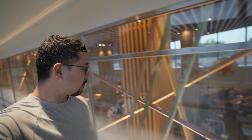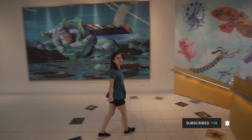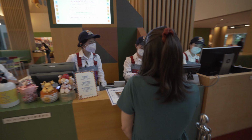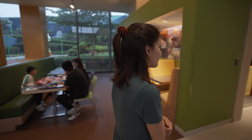And this is the Buzz Lightyear that I was sending you from the room. You can see it right there. I can smell it. It smells good. It's like strawberry. It was a cotton. As we said, this is an all-you-can-eat buffet, and they're making some custom-made things like sweets, but we're gonna see what the rest of the food is like.